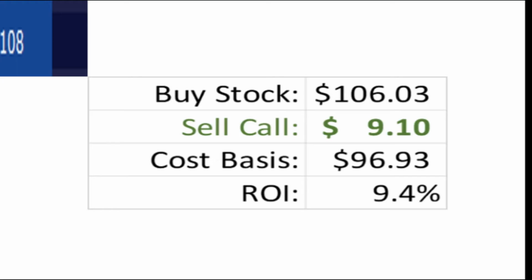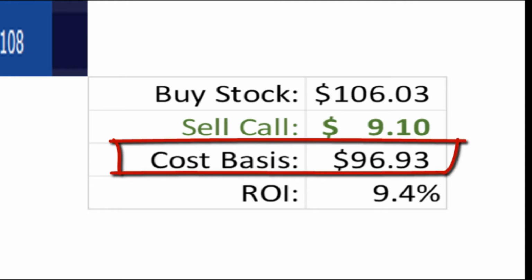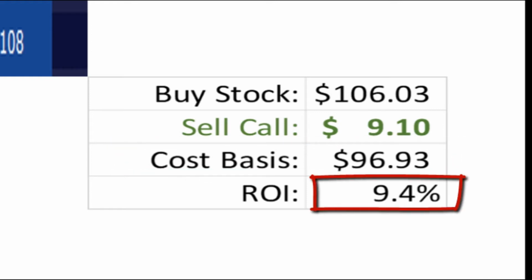So we buy the stock for 106.03. We sell the call. In other words, we take $9.10 and put it in our wallet. So we sell it for $9.10. And then we have a cost basis of $96.93. So that stock can fall all the way to $96.93 before we start to lose money. Look at the return on investment for 30 days if you do this covered call. 106.03 minus 9.10 gives you 96.93. And if you do that, you're going to make 9.4%. Pretty cool, right? Is this stuff great or what? So do you get the idea?